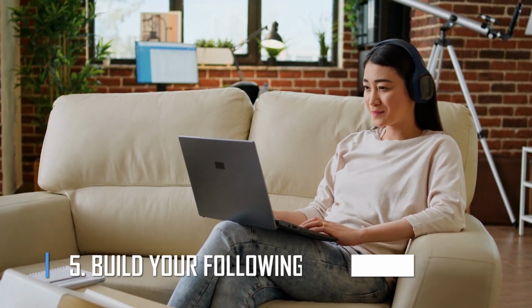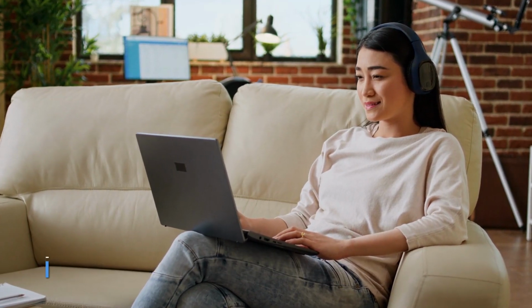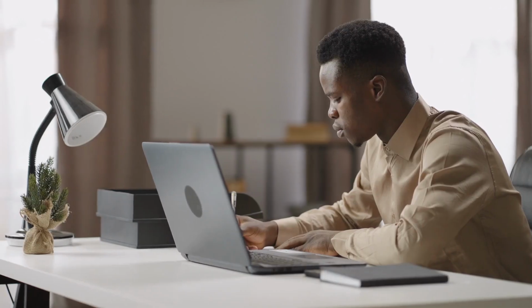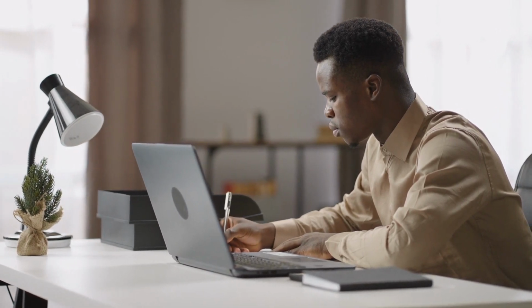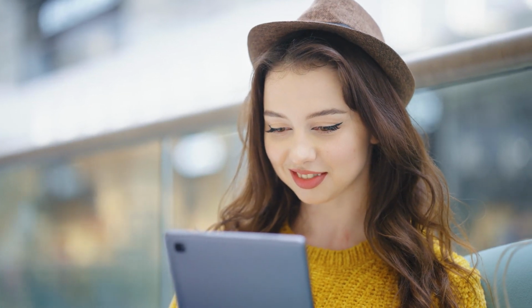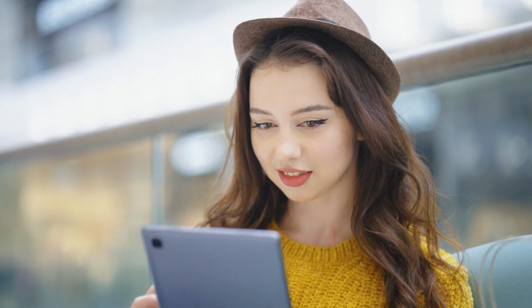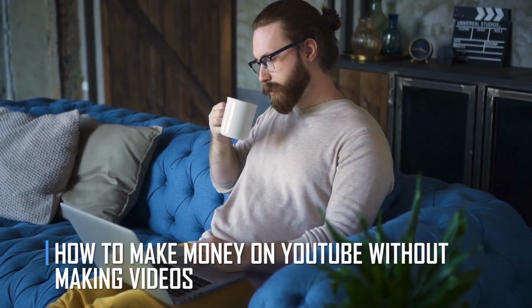Number 5. Build your following with consistent posting. When you're running a YouTube channel, it's a great idea to post content consistently. When you maintain a steady stream of content for your viewers, they'll remain engaged with your channel. This means that they'll be much more aware of your online presence and the properties attached to it, like your e-commerce business.